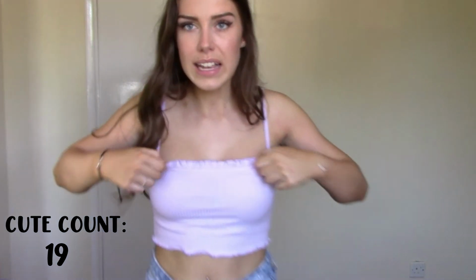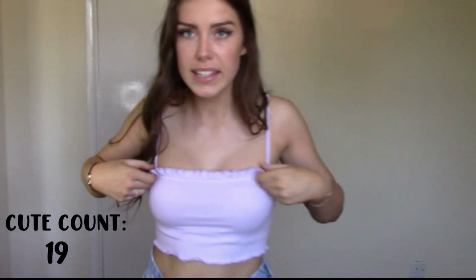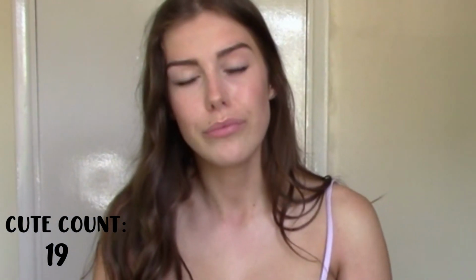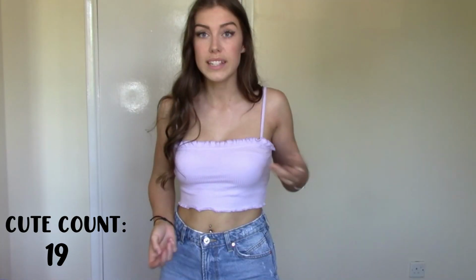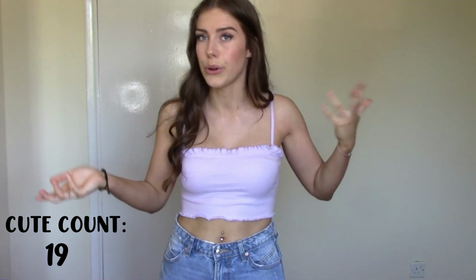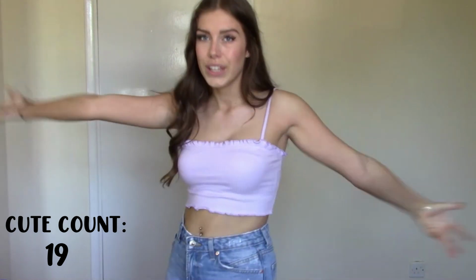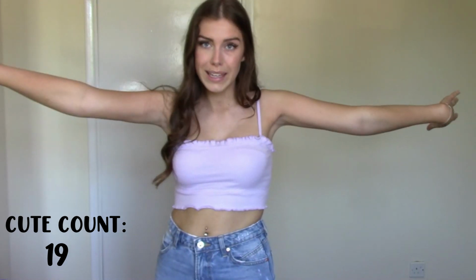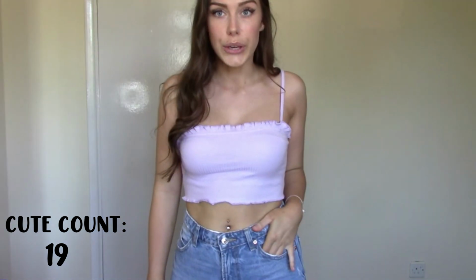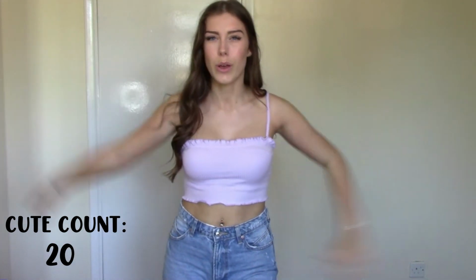However, these little bits on top are supposed to stick upright, and some of them just don't stick up. Maybe I need to iron it. That'd probably solve all my issues, wouldn't it? Yeah, probably. This also does have adjustable straps, which is great because obviously you can adjust them to whatever size you want. However big, however small, you know what I mean. What are my arms doing? But yeah, it's cute. It's just not the best thing in the world, you know?